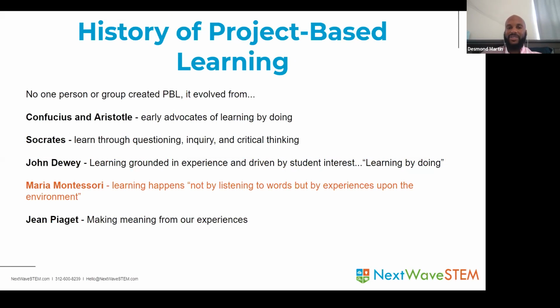So just for a little bit of history, I know that this sounds like something that's new, something that's really been in the zeitgeist in the recent history when we think about education. But project-based learning is something that we have been doing deep into antiquity. When we think about PBL, there's no one person who invented it, but we can trace its origins, even from Confucius and Aristotle. We think about ancient Greece and Hellenistic learning models.